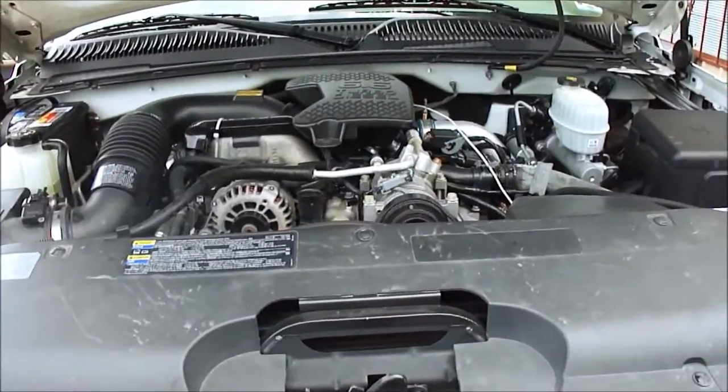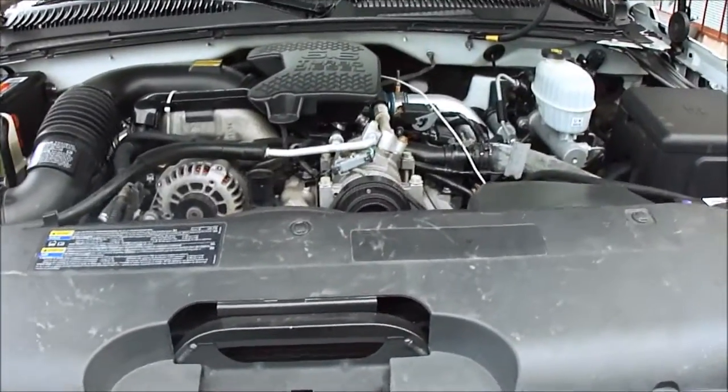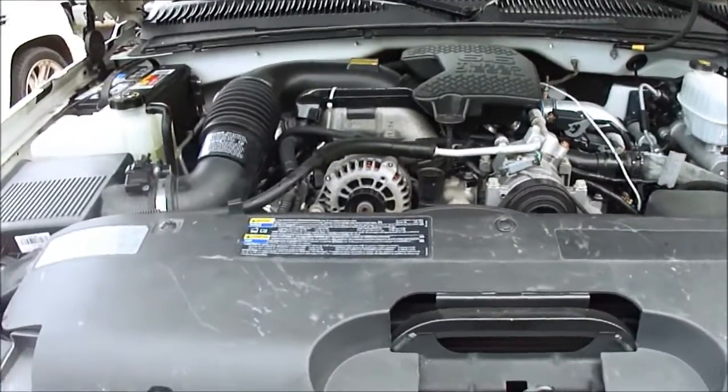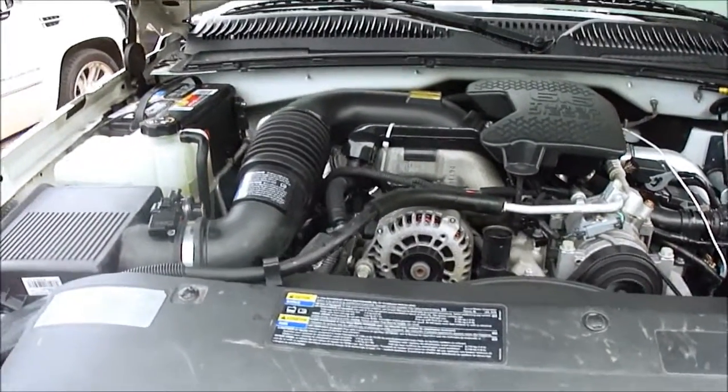Hi folks, Dan Dale here. You've been listening to my dad talk about this truck. Now I'm going to take you on a test drive, but before I do, I just want to show you a couple things under the hood.